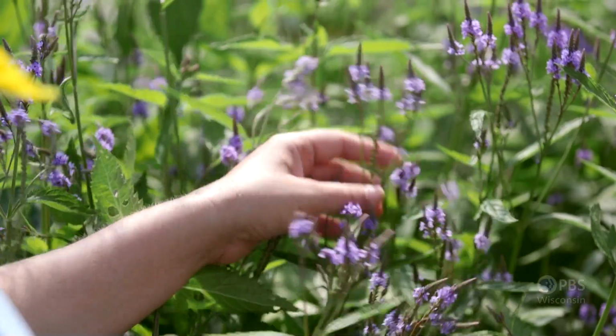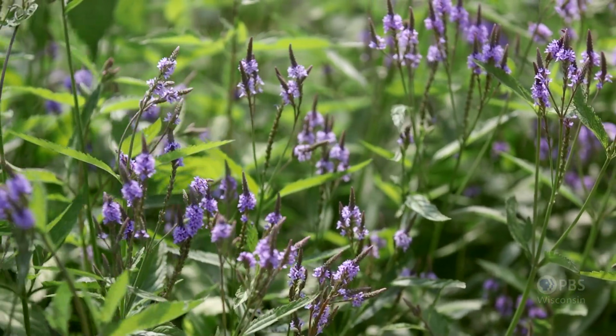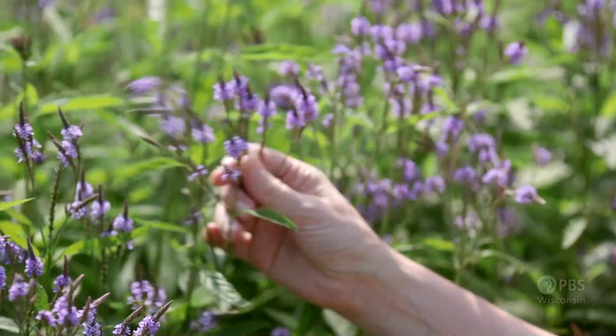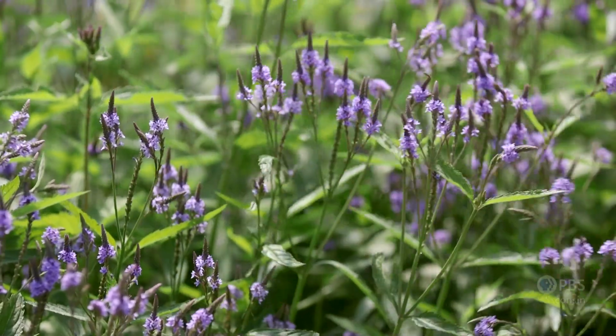Well, I feel like this is familiar. I think I've seen this, or something like it, growing in my pasture. Exactly. This is blue vervain, and it's actually pretty common if you drive along wetlands and old pastures. This is a plant that's servicing pollinators out there. It's an important part, but common. And it looks beautiful too.